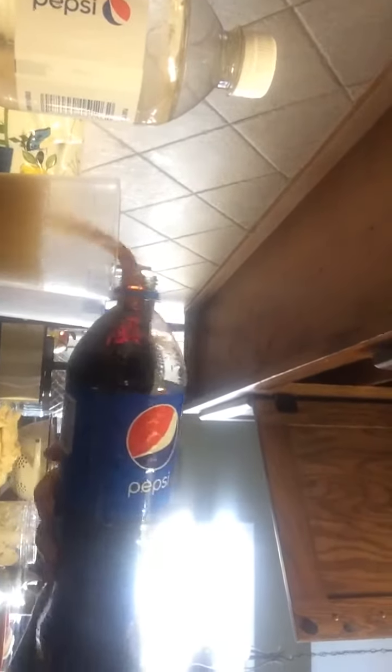Nice. Now, I'm going to pour it. Feel that pouring action? Here you go. That should be good. Good enough. And now, that had a lot of fizz. It smells good for some reason.